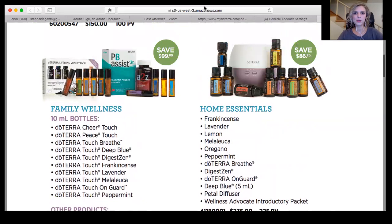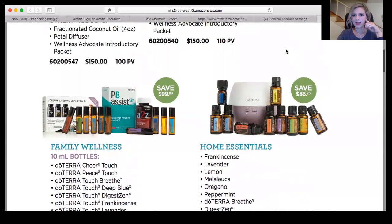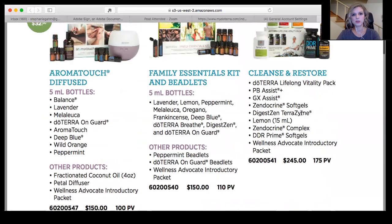And then I want to show you, before I jump on here, this Home Essentials has the frankincense like we were talking about. And frankincense is one of the pricier oils. It's $93 retail. So the fact that you are bundling it, you really are getting a good deal. This kit is showing you that you're saving $86 by putting all this together. So I wanted to make sure that y'all know that.